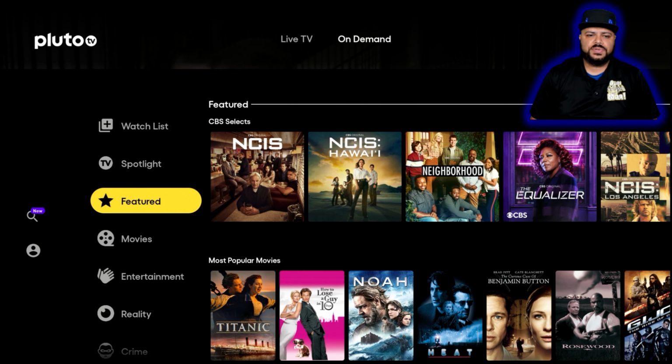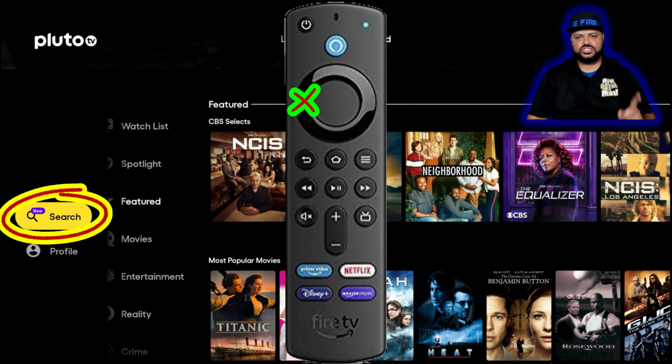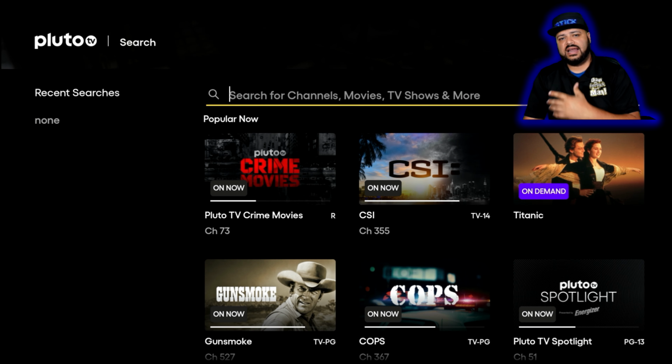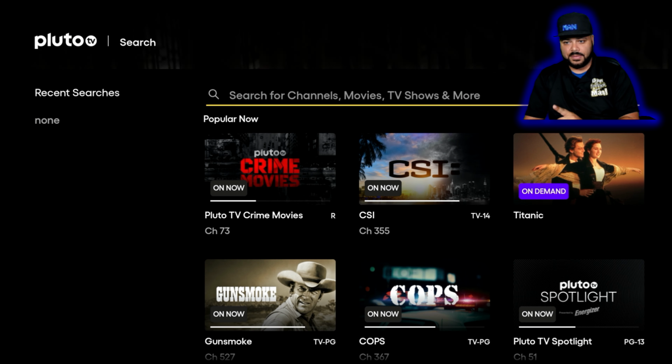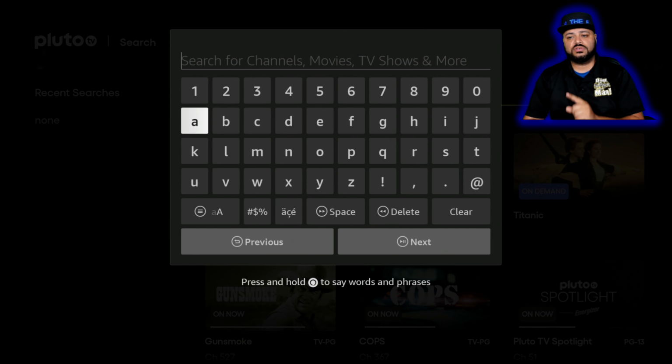Now, as we continue to move forward, I am going to move to the left, and I'm going to click on the search option. You can search a lot of different things here, and the great thing about it is once you click on search on top, you'll be able to use the voice command to search for something that you might want to watch.